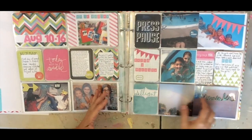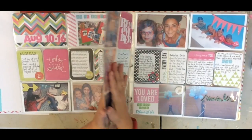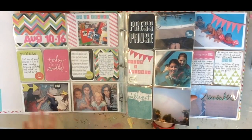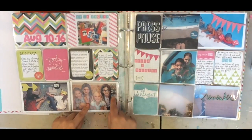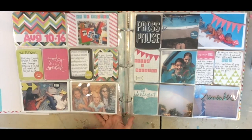So this was my vacation week. I did use an insert J. So this was my actual week right here. And we did some school shopping. We took the cats to the vet. This is one of Heidi Swapp's overlays, which I love. It just went right over the picture, so it was perfect.